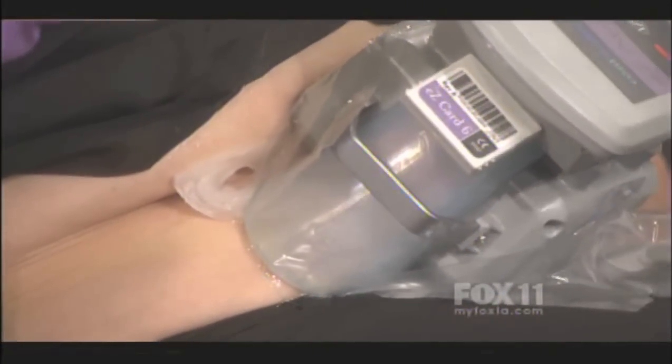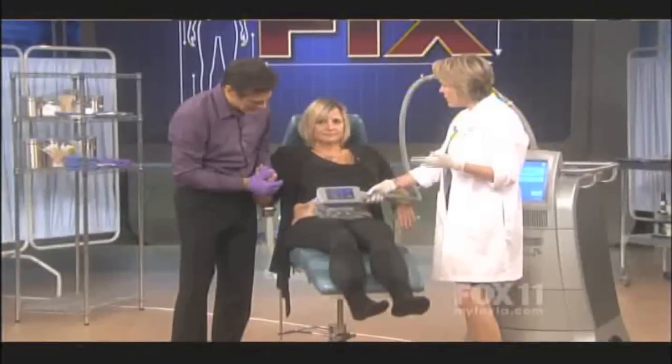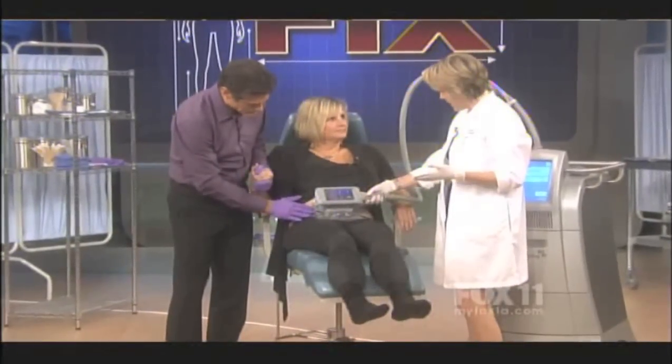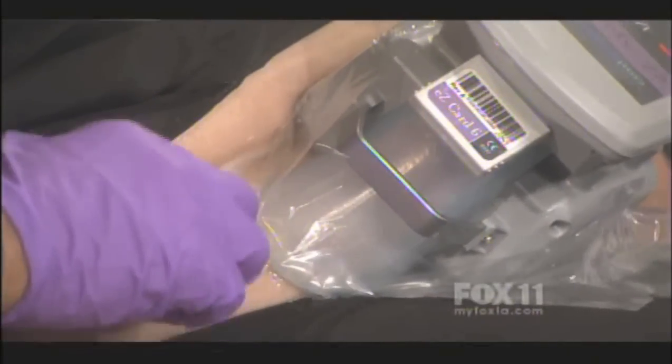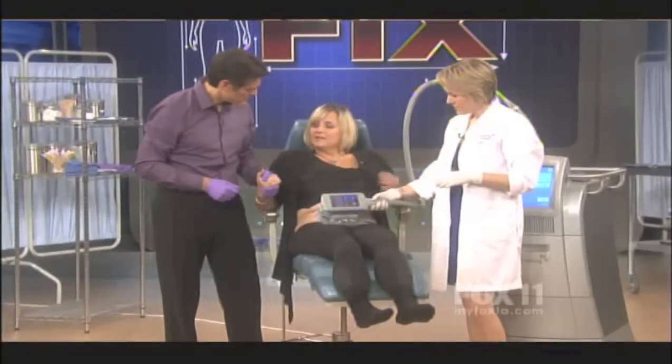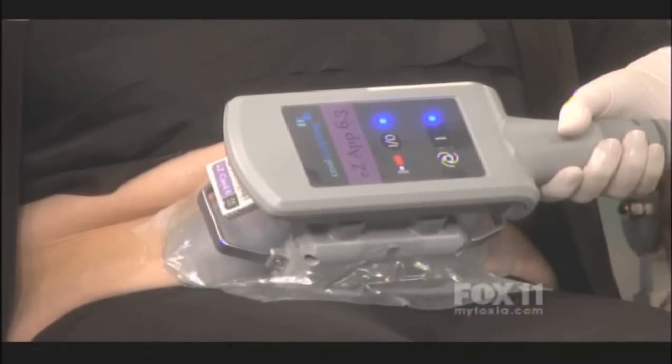So now that we have good contact, I'm gonna turn on the cooling. Okay. So you really only feel the cooling for just a few minutes. After that, the skin will become numb. It'll be entirely comfortable. Sit back, relax. It's very easy. Are you feeling anything yet? I feel a little pulling. But you don't feel the coldness yet? A little cold. Not bad.